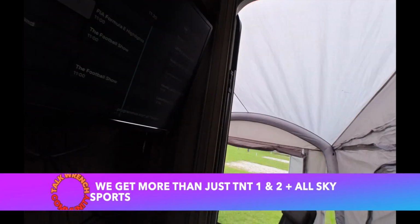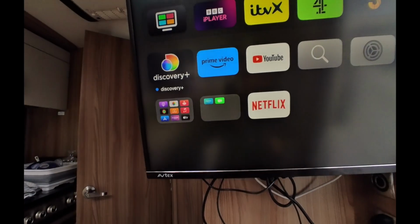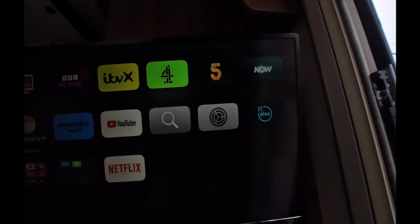Now with TNT Sports, this gets a bit confusing, and it took me about a month to research this. With TNT Sports, you can watch it via a Discovery Plus app. Let me just double check that's actually what it's called. Yeah, Discovery Plus. So that gives you your TNT Sports. Then for Sky Sports you need a NowTV subscription. Of course, Sky own NowTV.